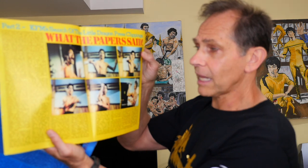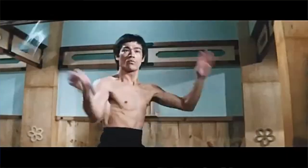And then as you open it up a little further, remember, these were poster magazines, so they were folded, but they opened up into beautiful posters. You have here a little display of Bruce Lee utilizing the nunchucks from the movie Chinese Connection.